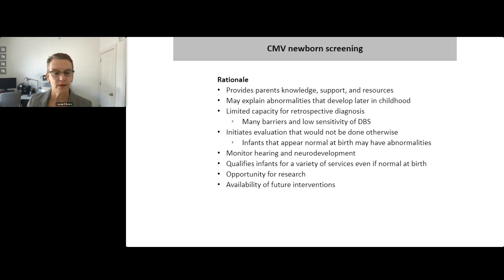So then if infants look like this at birth, why is there a discussion going on in the field about CMV newborn screening? Meaning testing most, if not all, infants, regardless of how they appear at birth. So the rationale for newborn screening, it provides parents knowledge, support, and resources. It may explain abnormalities that develop later in childhood.